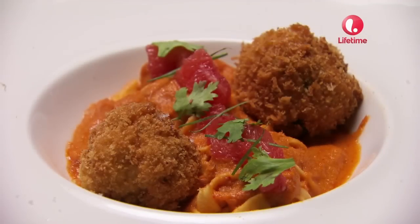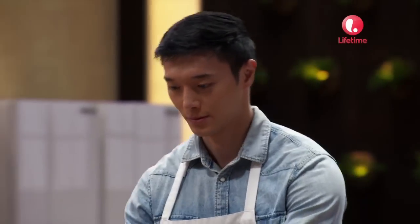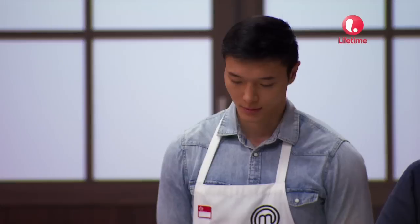And your croquettes, oh my God. I mean, they're actually really good. Audra likes the combination, thank God. Thank you, Lennard. It was a risk, definitely, to add the grapefruit to the chili crab because it's not commonly found, but it seems like it paid off today.